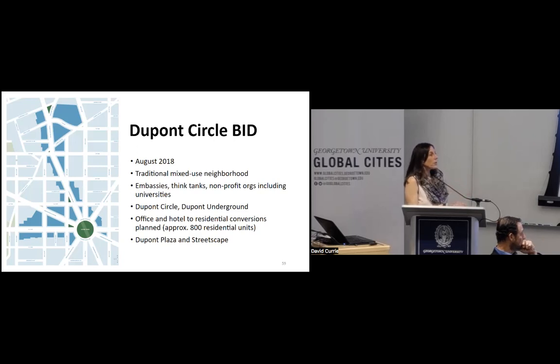We are going through a period now where pre-pandemic Class C buildings were kind of a bummer. Today, they're great because they're more marketable for office or hotel to residential conversions. And as of now, we have approximately 800 units that are going to be converted from office to residential within the next 2 years. And most importantly, the transformational project that's coming online is the Dupont Plaza and Streetscape.